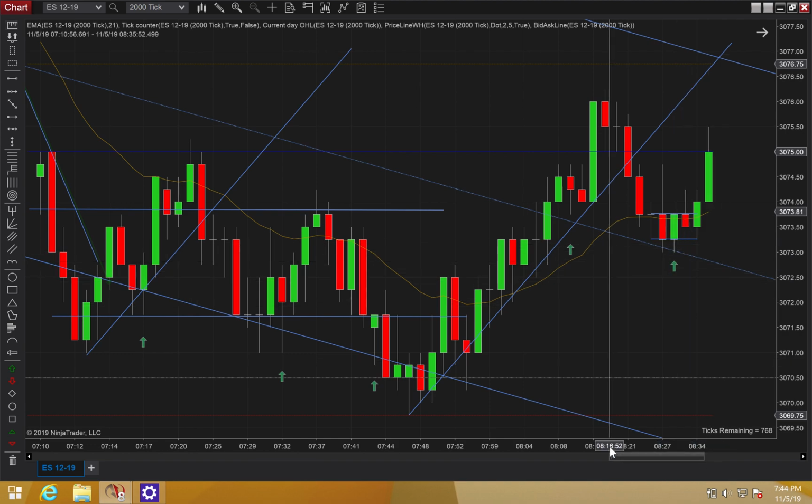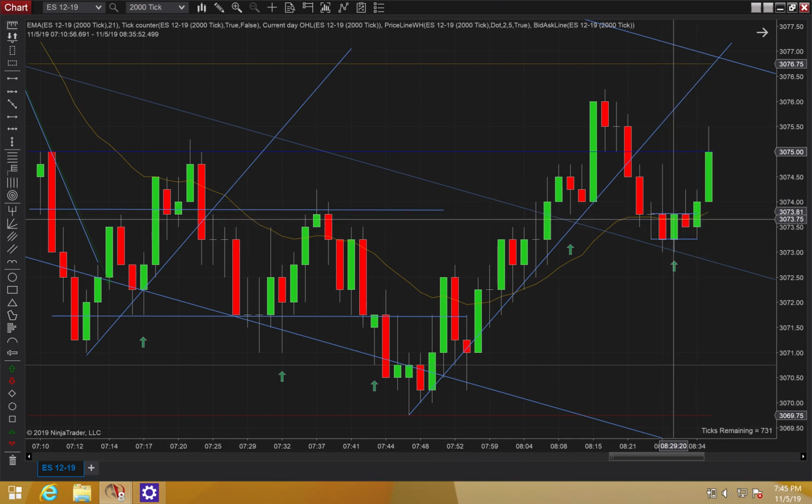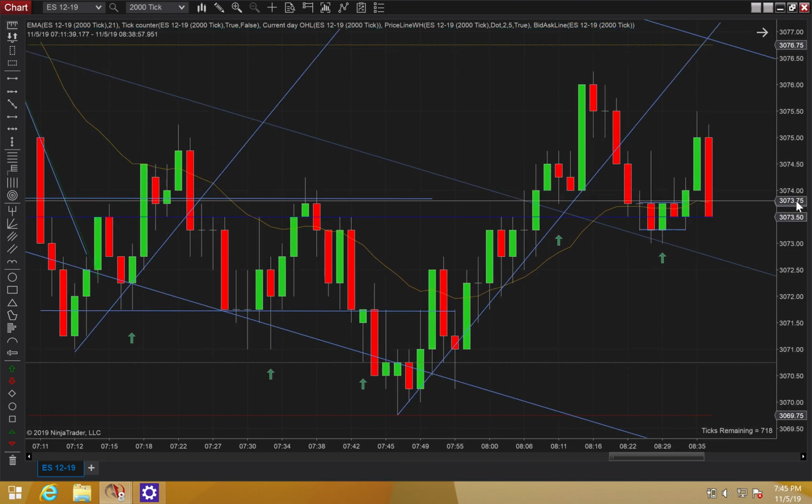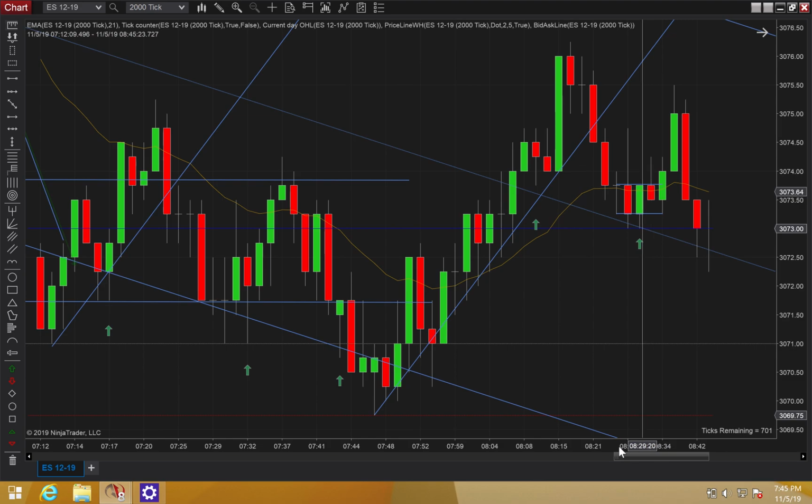Given we broke outside, tried to go higher once. This is our nice signal bar to the high. It's still above the EMA. It's sitting on it a little bit. That's the trade you wanted. This trade right here is kind of like the fake out. Just food for thought.